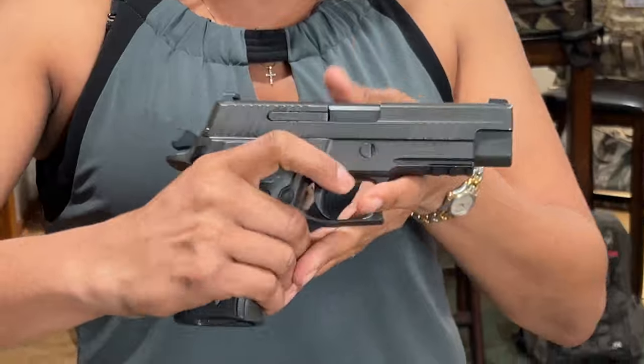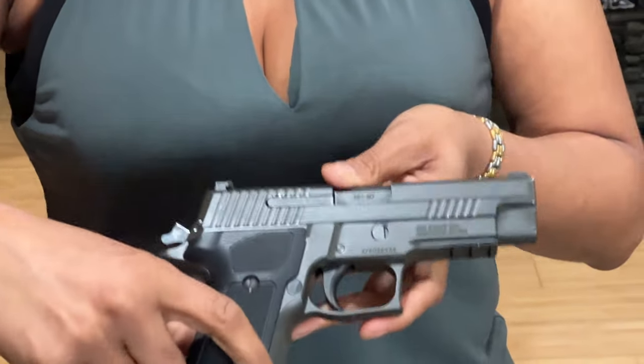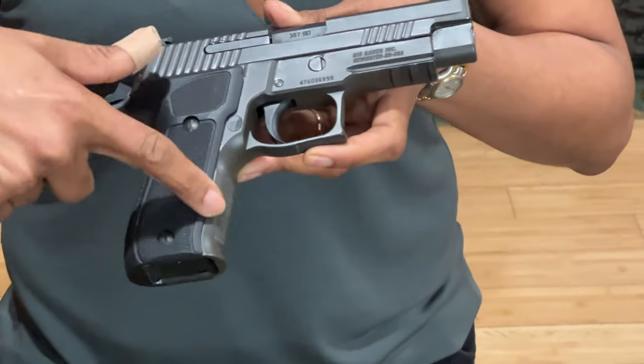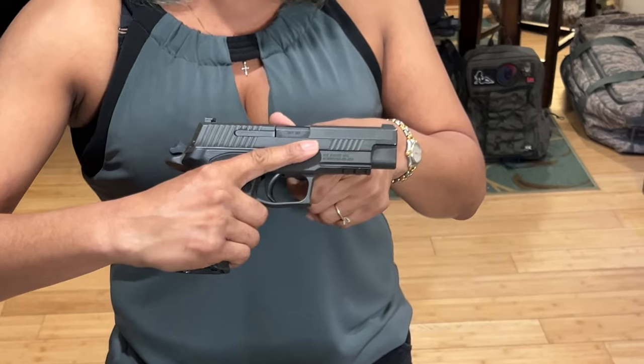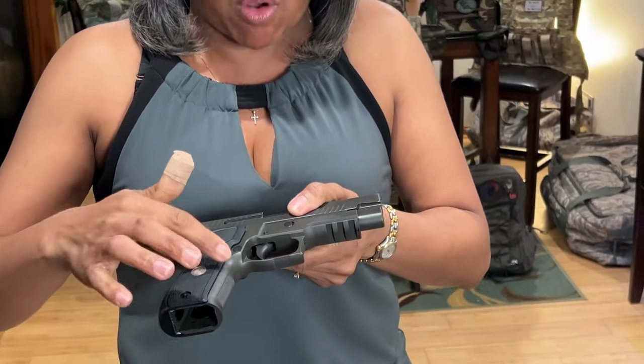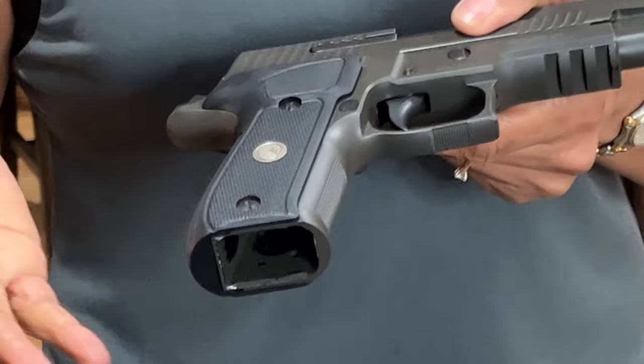stability and control. Then you have the Legion custom grips. And then we go into the undercut, which is extremely curved. Once again, that's exaggerated, helping the placement of that middle finger. Then you move on to the trigger guard and the front strap that have checkering, helps with your grip.